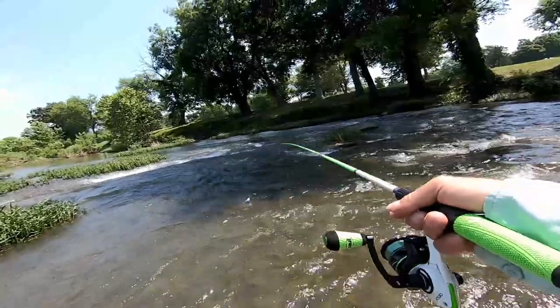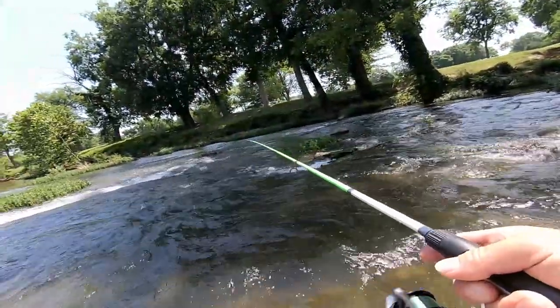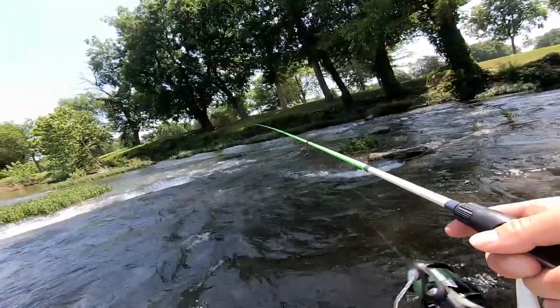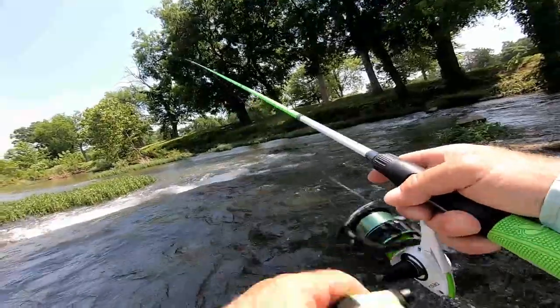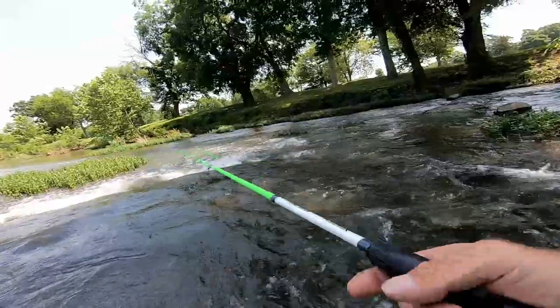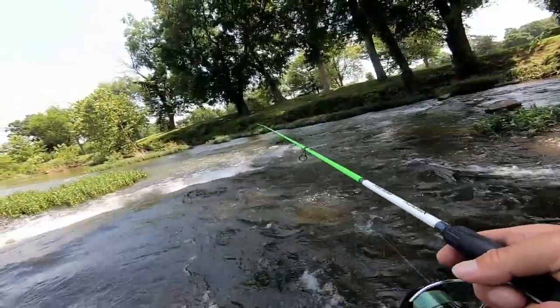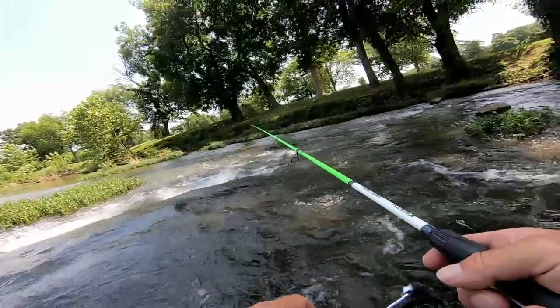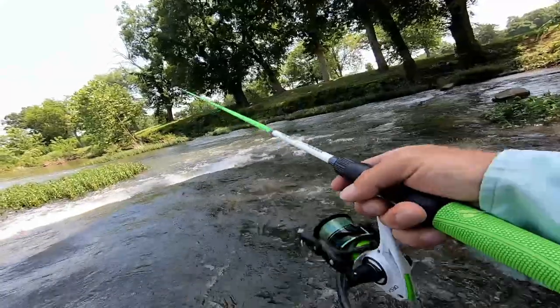Ooh, there's a little pool right there. Oh, got a bite in there. Got our first hit of the day. Oh, I'm in knee-deep water in the shade in Murfreesboro, fishing whitewater. You guys absolutely have to come out here and do this.